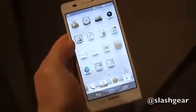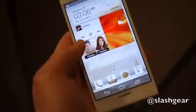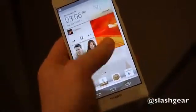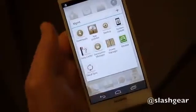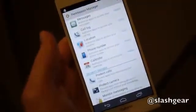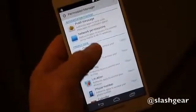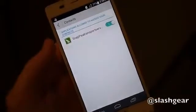Now, one of the things they have changed is they've gotten rid of the Android app launcher. You don't get that menu anymore. Instead, they've put the apps all in line with the home screen. And there's also a couple of extra different management tools. So for instance, there's Permission Manager. One of the common complaints about Android is that it's quite difficult sometimes to know what's going on in the background. So for instance, here's a list of what different applications have access to your contacts, and you can optionally turn that off if you want to.